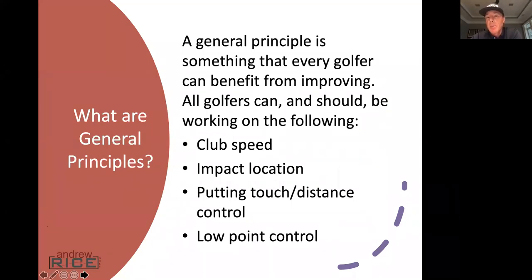I would say this. Number one, I would love for the player to get in front of the mirror, get the club up to the top, and do what they can to get the club parallel to the ground on the way down, so that they can go, okay, well, gee, that's parallel to the ground. That feels crazy. That feels insane.